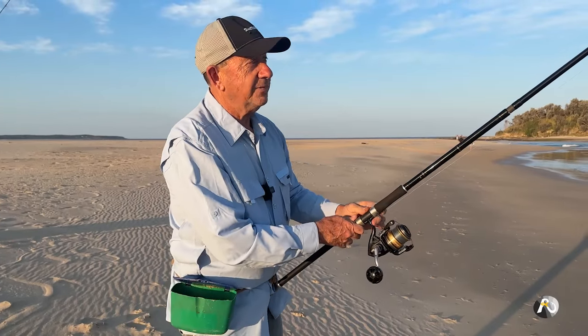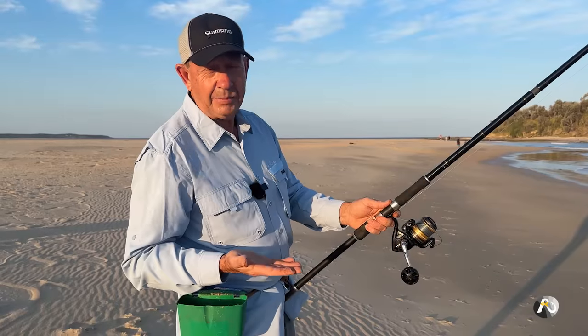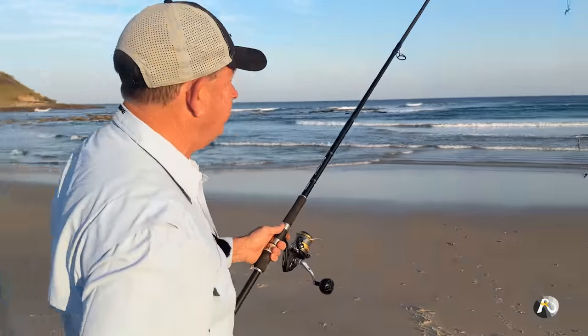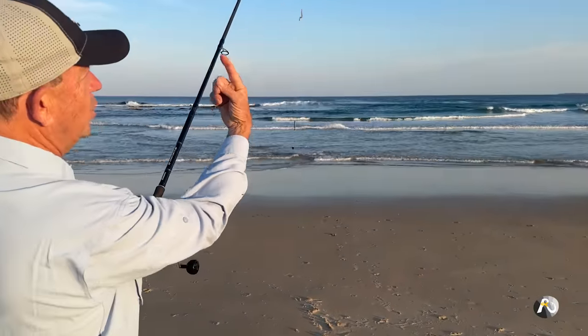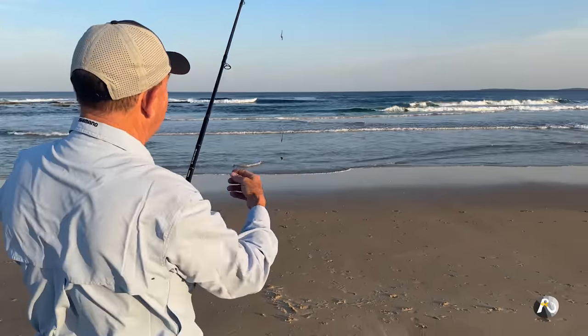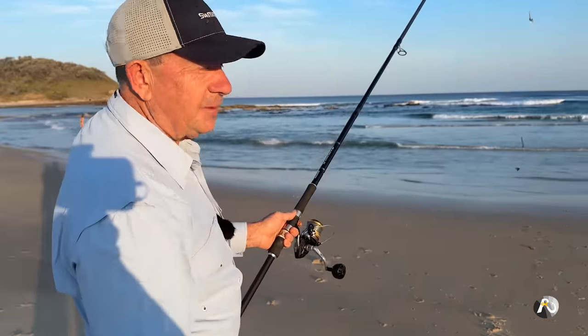But because of the low tide, I'm actually able to walk out onto a shallow sandbar and cast to a spot that there's no way I could get to at high tide. It's a place at the end of the beach where all the water washes down and swirls around it. You can actually see sand being stirred up in the water out there. It's actually a great recipe for a whole variety of different types of fish.